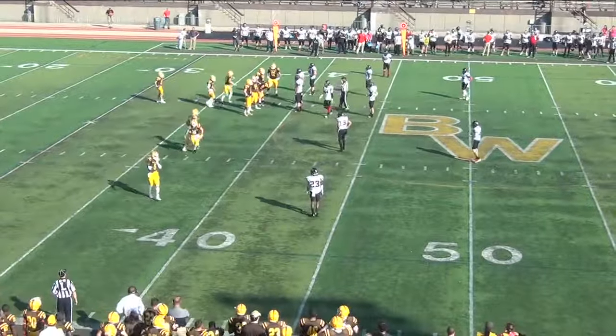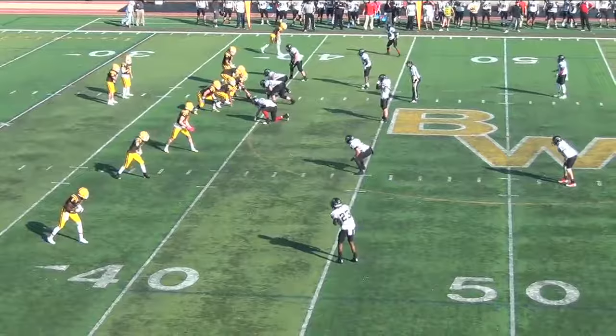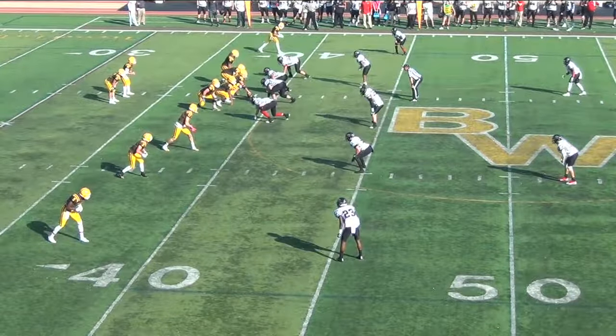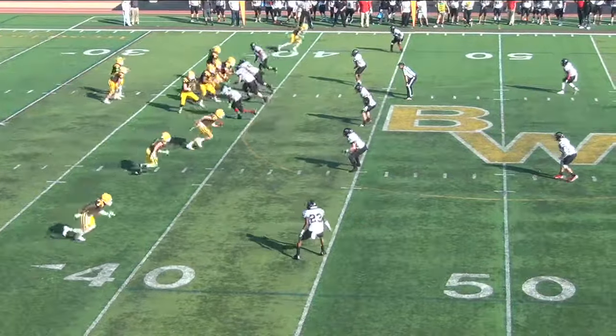You don't have three timeouts. You've got 61 yards separating you from pay dirt, but I think the Yellow Jackets would settle even for a long attempt from Simonis, who's made from 38 and 39 on the day, if they can get it to that point. Hudson takes the snap.